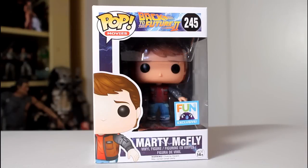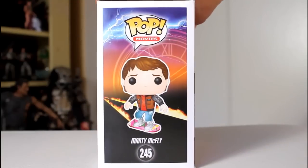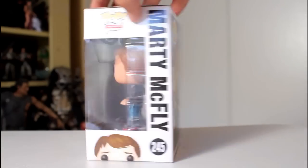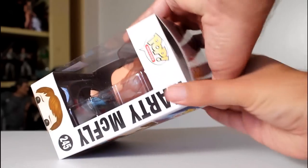Hey, this is John Carlos, and it's 2015. What better year to release an exclusive Funko Pop of Marty McFly from Back to the Future Part 2?